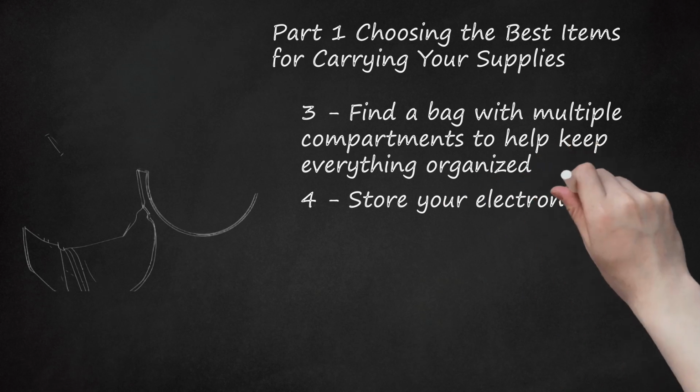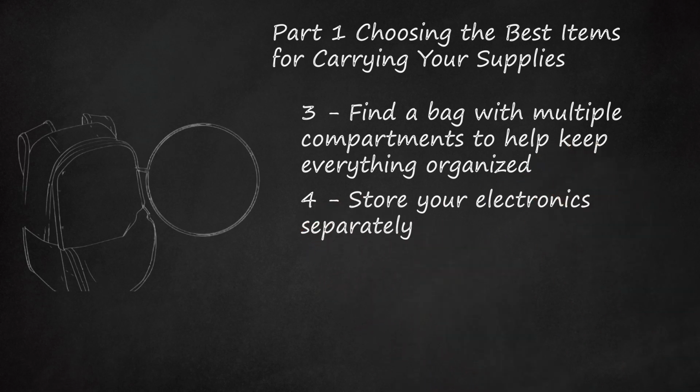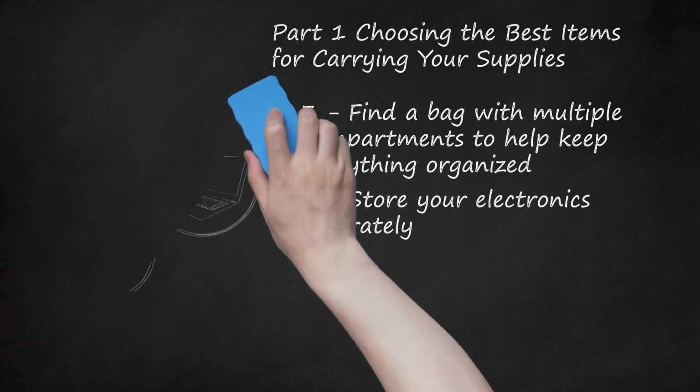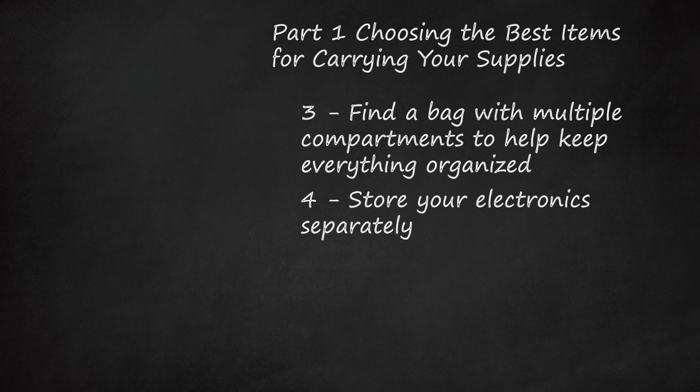4. Store your electronics separately. If you are relying on computers and tablets for your textbooks or assignments, you will want to make sure they stay in one piece and remain functional. Keep your electronics safe from harm when you have them in your bag. Choose a bag with a separate section for storing your electronics, and only place electronics in this section. Some bags have an elastic sling in the electronics section. This can be a good shock absorber if your bag gets dropped. Air bladders are available in the electronics sections of some bags for extra protection.